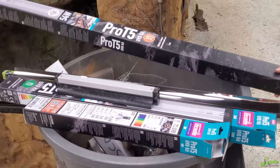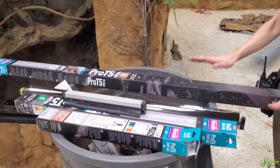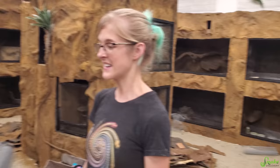We're also, for the lights, doing all Arcadia stuff. For all the snakes, all the lizards, everything is getting this because, in my opinion, it's the nicest UVB lighting out there, and the bulbs only have to be changed once a year instead of once every 6 to 8 months like the other brands. So this will require less maintenance for us. We might be doing something different for the Exoterras, but that's a future video if we can get a hold of that and do that.